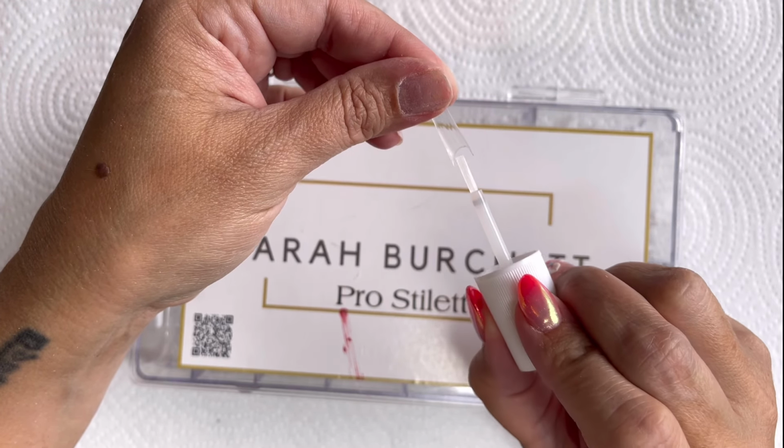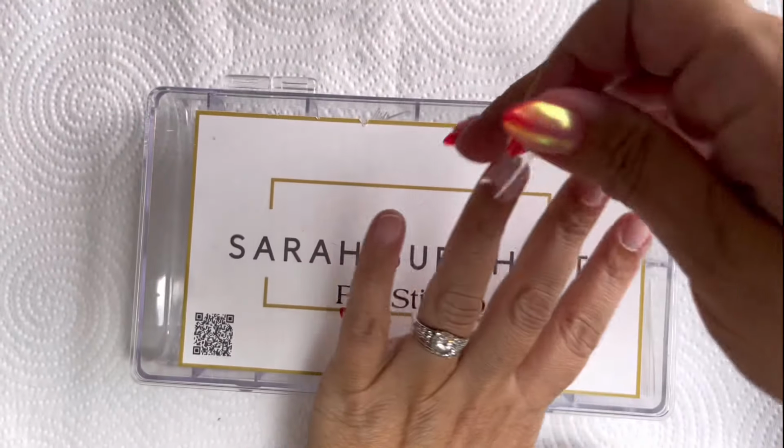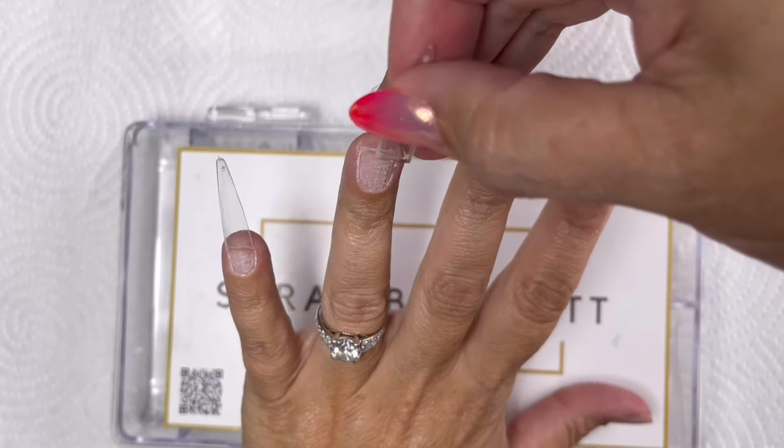Because we were doing chrome way before glaze nails came in, loves, all right? The OGs, we were just doing it for fun. So I feel so old. This industry moves really fast.